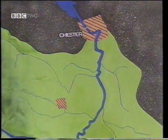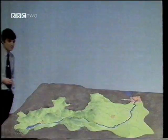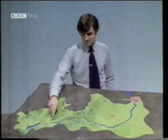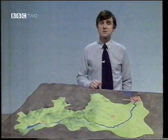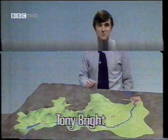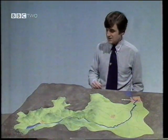This is a model of the Dee catchment area, showing what it was like before we made huge demands on the water. Here is Lake Bala, with the river flowing downstream through the Dee Valley and on into the city of Chester. At this point, the river flows over Chester Weir to meet the tidal waters of the Dee estuary. Now, the Dee is a regulated river. What does that mean? Well, regulation means controlling the rate of flow, the quantity of water flowing down the river. And as Celia pointed out, for the Dee, this is done by storing water up here at Lake Bala.